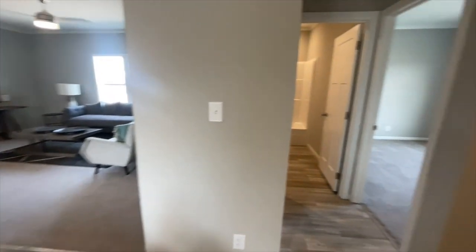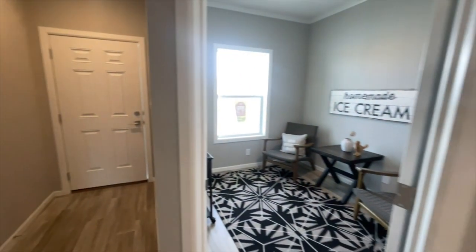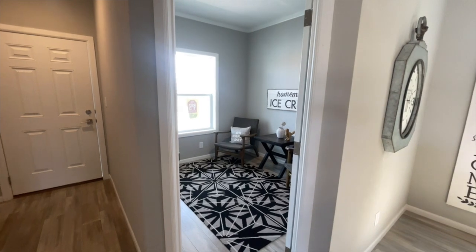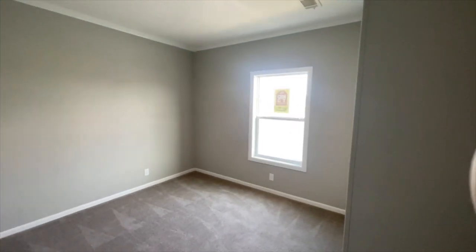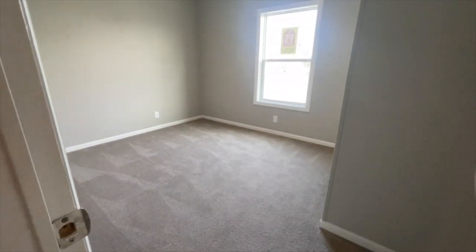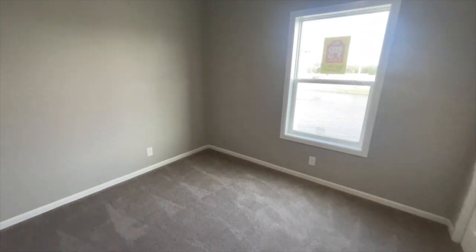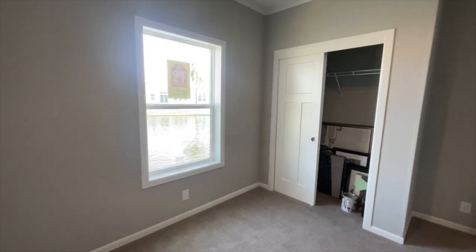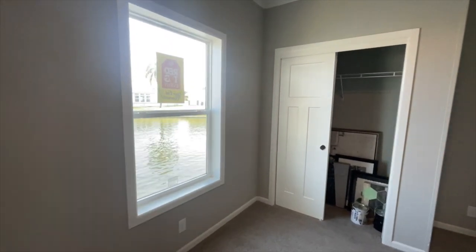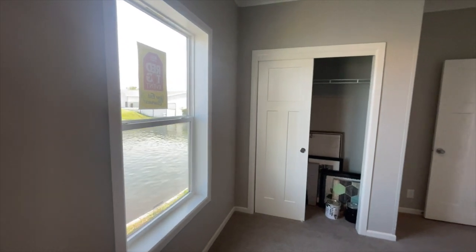Real nice, really nice. So now on the opposite side of the front door, we have an additional bedroom. So we'll go take a look at that bedroom first. Again, this is at the front of the house, so this nice big window shows out to your front yard. This is a cozy room as well. It's got a nice closet, but it is a regular size closet. It's not a walk-in closet, you guys.